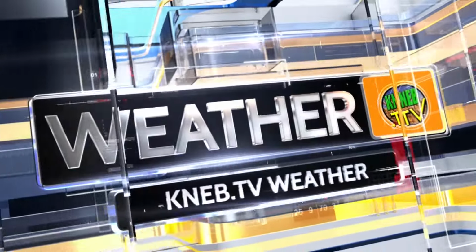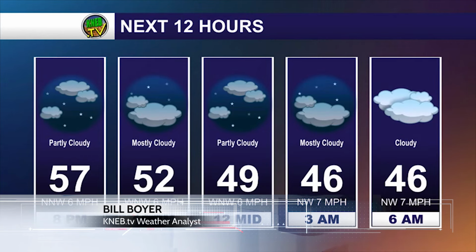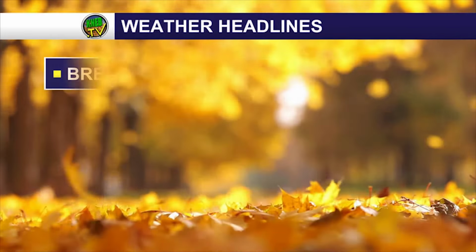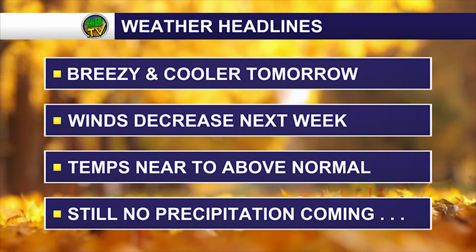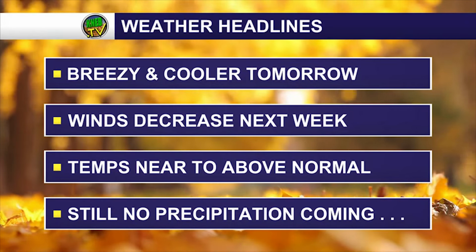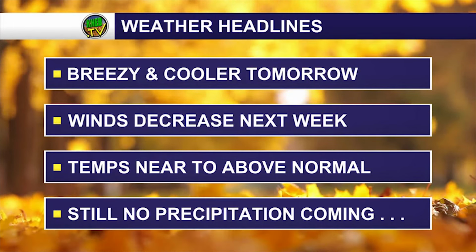This is KNEB.TV weather from the KNEB Storm Center, your trusted source for weather. We're going to be quiet here across the High Plains as we go through the evening hours tonight. Temperatures are going to fall down into the 40s overnight, a comfortable evening again. It'll be breezy and cooler tomorrow. Winds, I think, are going to decrease starting Sunday and through most of next week, not have nearly as strong winds. And temps are going to be near to maybe slightly above normal at times.